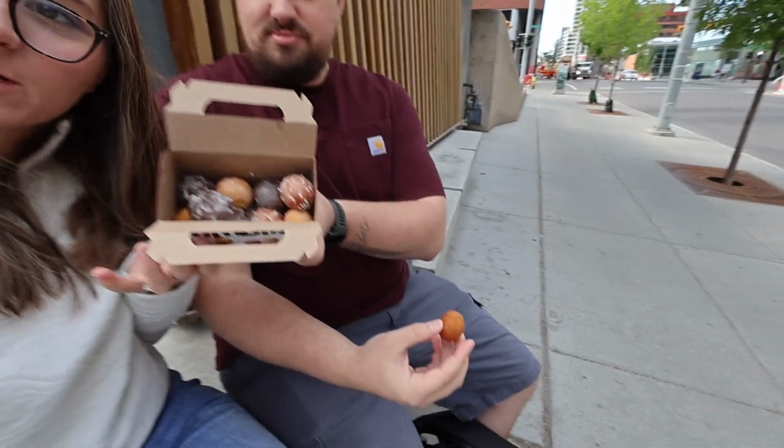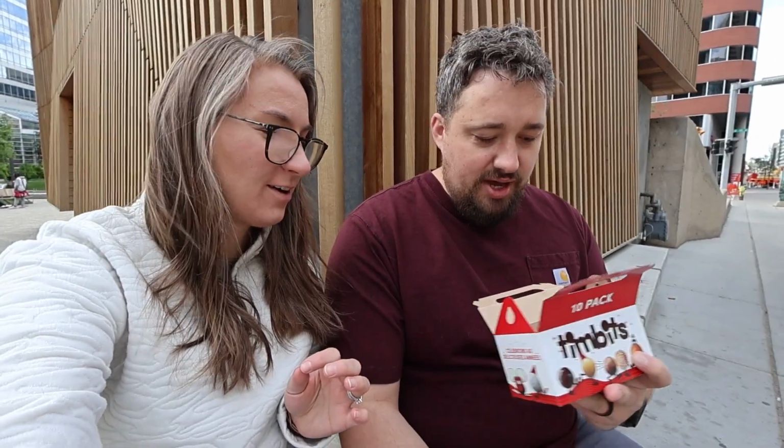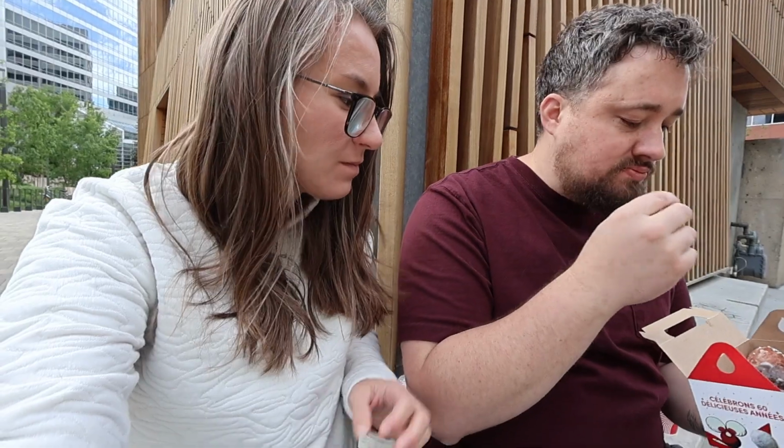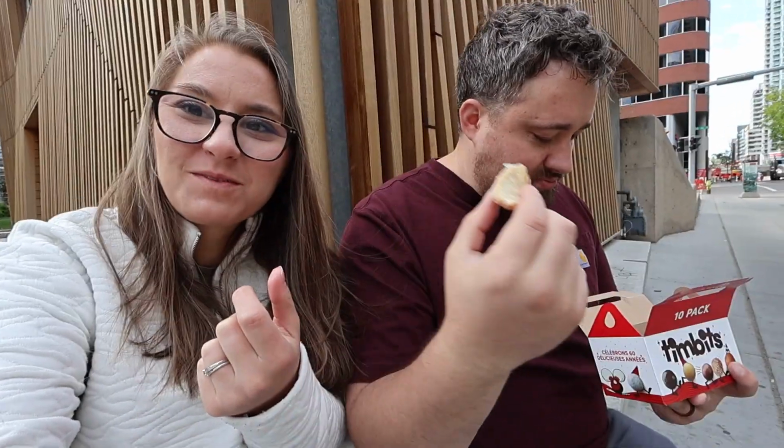We're going to try these little Timbits. We got four flavors: original, honey glazed, birthday cake, and chocolate glazed. One of each so we can try each kind. This is the original. Good. Tastes like a donut hole. I want to try that honey glazed one, the white one. You take a bite and I take a bite, so we don't eat the whole thing. Honey glazed. I like that one. That tastes just like a glazed donut. It kind of just looks like a glazed donut.